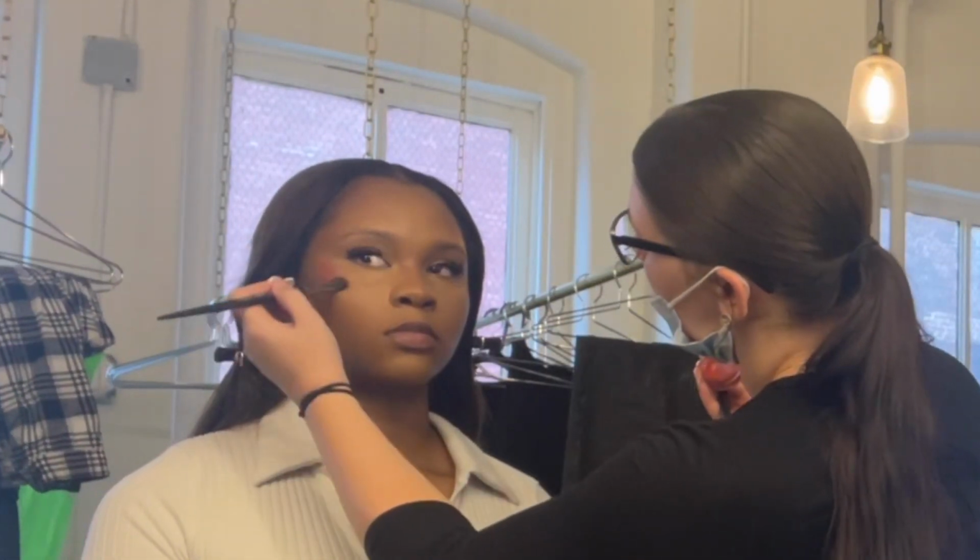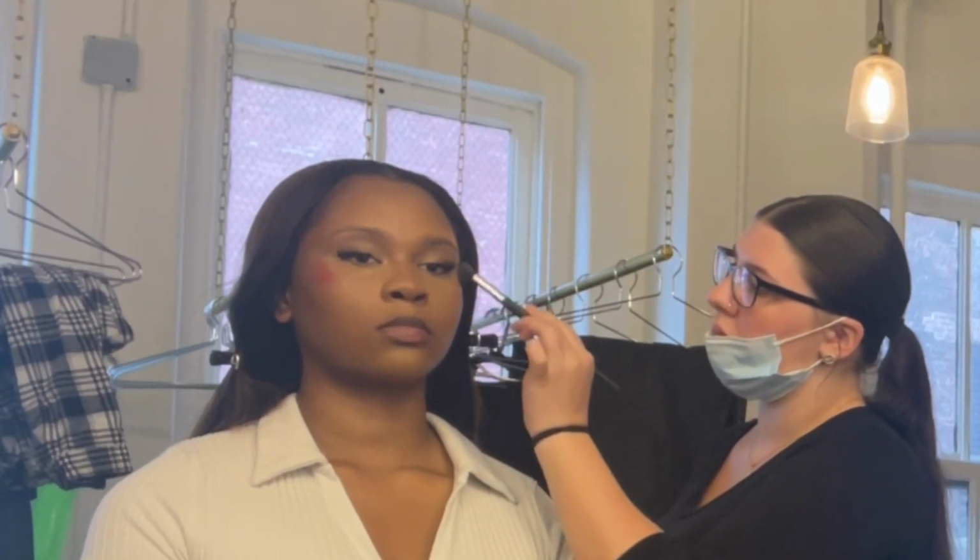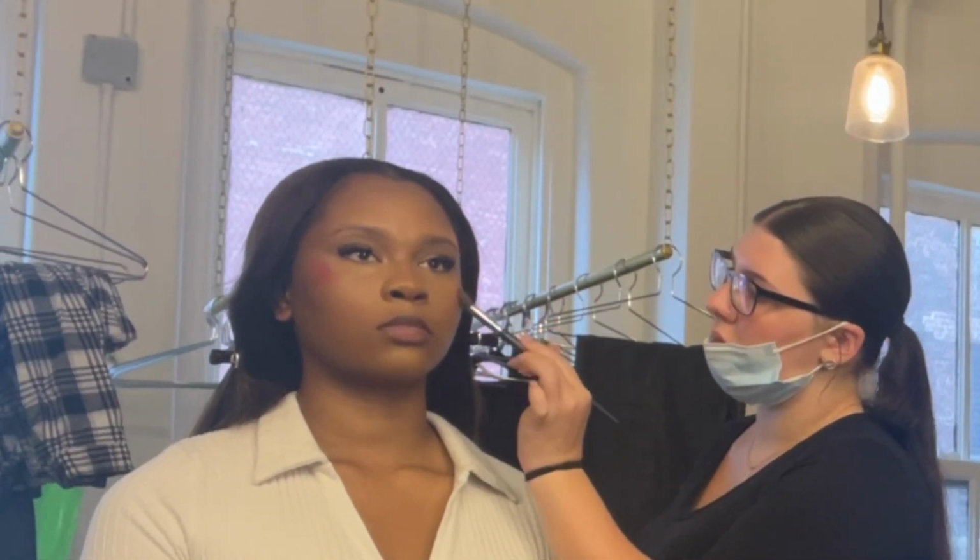Also something that I normally don't do, but it came out really cute on me. She put blush on my cheeks and then she just blended it out.